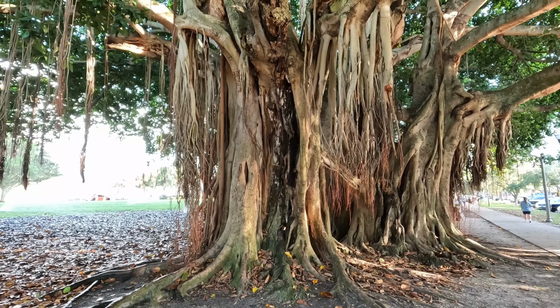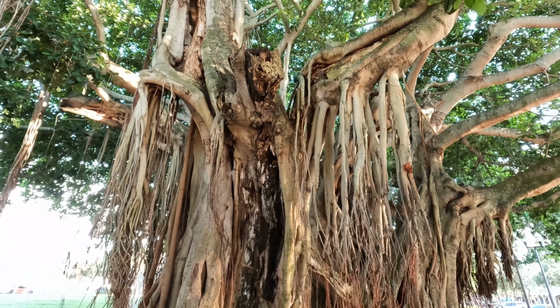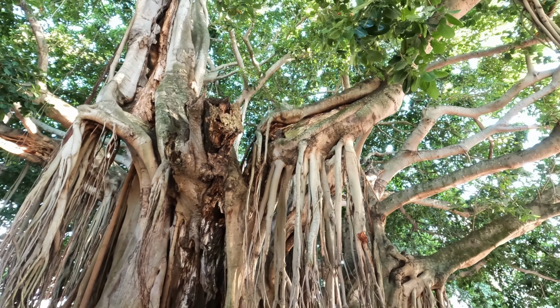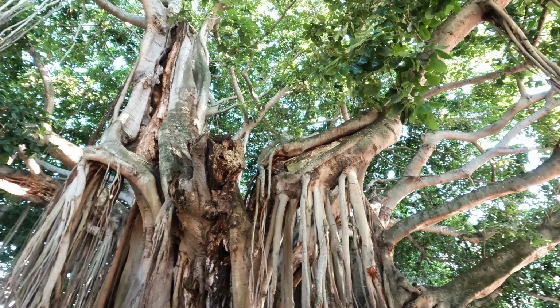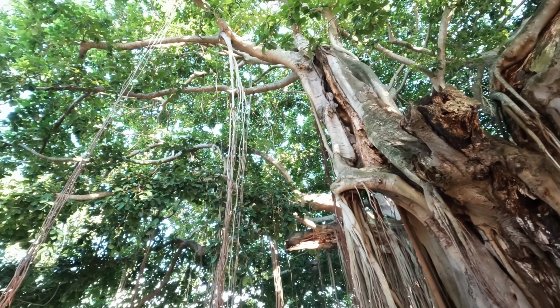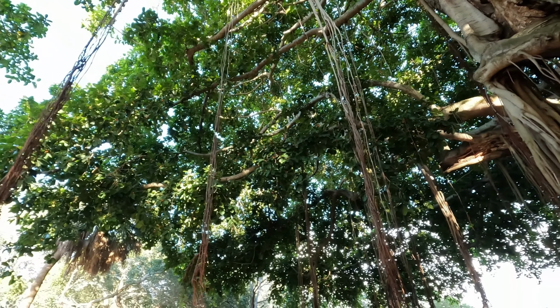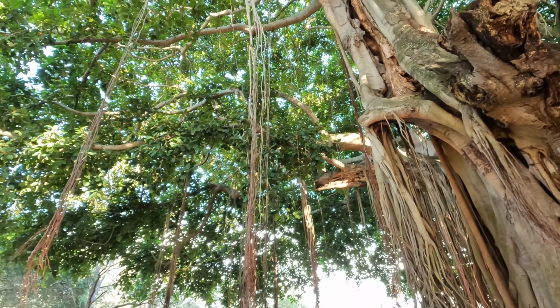The tree definitely has a nice smell, and we just figured out that it has some red fruits. I'm not sure what kind of fruit that is, but this is probably what makes this amazing smell.